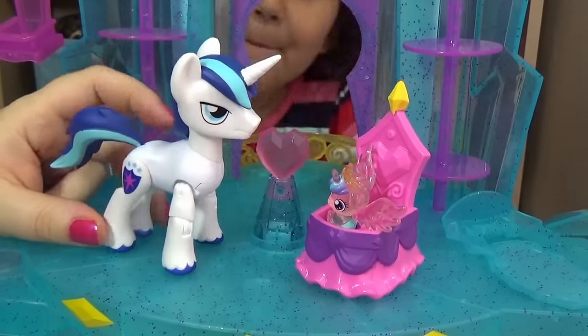You know what? I want to see if her cape is coming out. Oh, well, she is a little bit scary. She has spiders in her hair. Twilight Sparkle. Who is it? It's me, Sakura. Okay. Open the door.